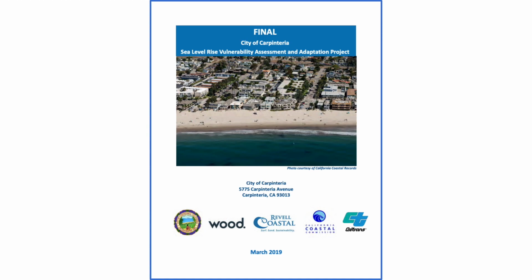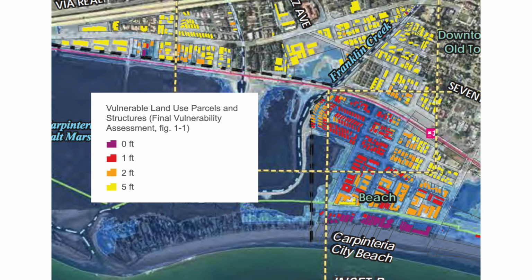This is a report that the city of Carpinteria created with a grant from the Coastal Commission. It's a lengthy report with a lot of good information, and I certainly encourage anyone who's interested in this issue to read it. It's very readable, but it is large. If you're just going to look at one thing in the report, though, I would say to look at this map, because I think this is key to understanding the issue of sea level rise in Carpinteria.